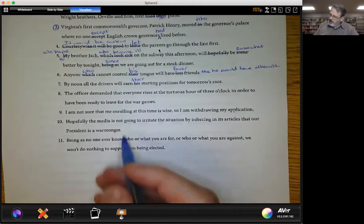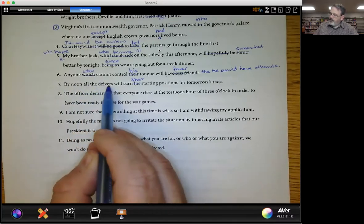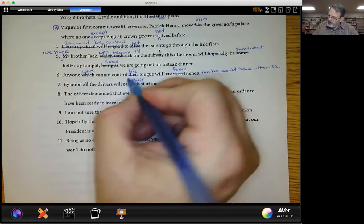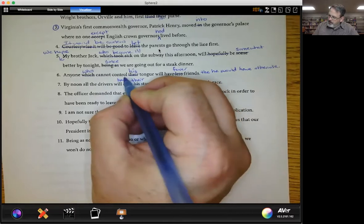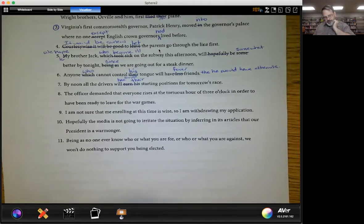Number 7. By noon, all of the drivers will earn his starting positions for tomorrow's race. Okay, so this is the opposite. In this case, we've got his, but we've got all the drivers. So that means there's multiples, so we need their. And then instead of will earn, by noon, this is in the future. By noon, all the drivers will have already earned, right? It's in the future, but once we're in the future looking back. So by noon, all the drivers will have earned their starting positions for tomorrow's race. That's all that's on that one.